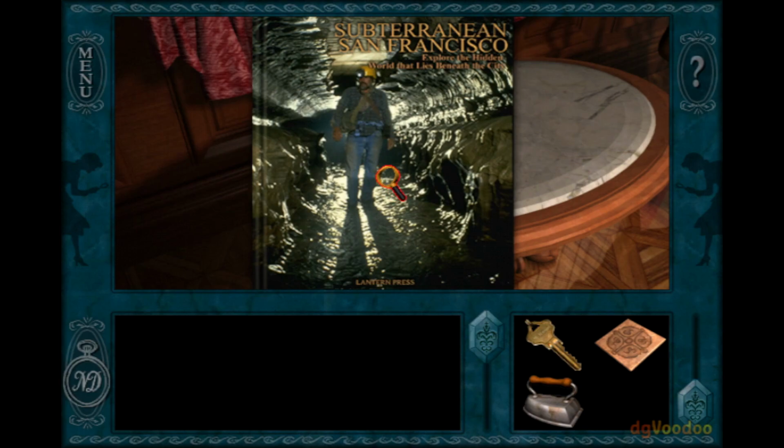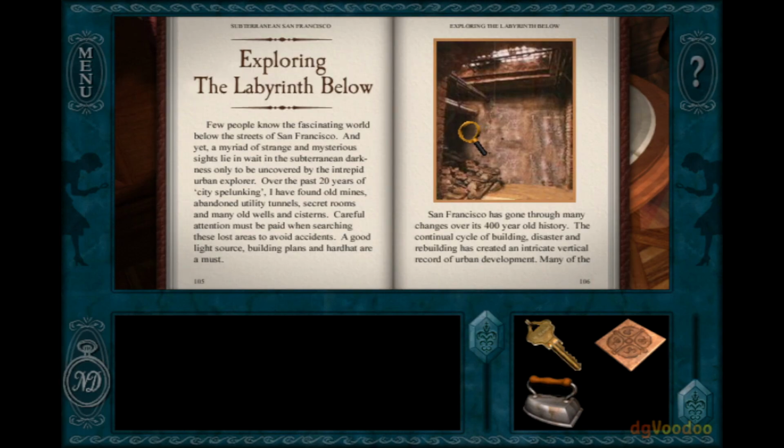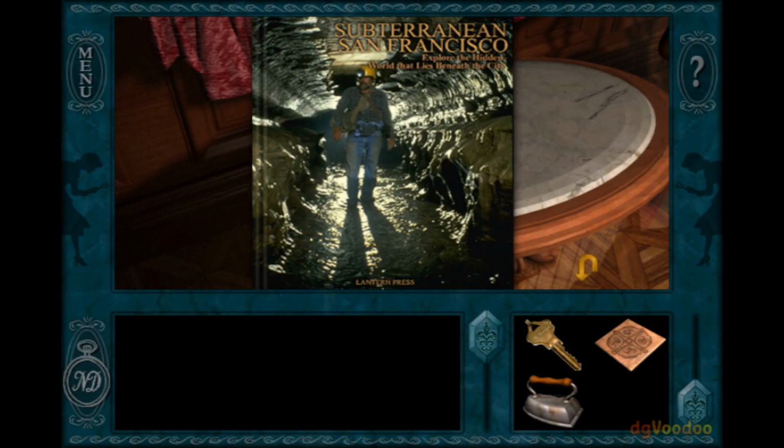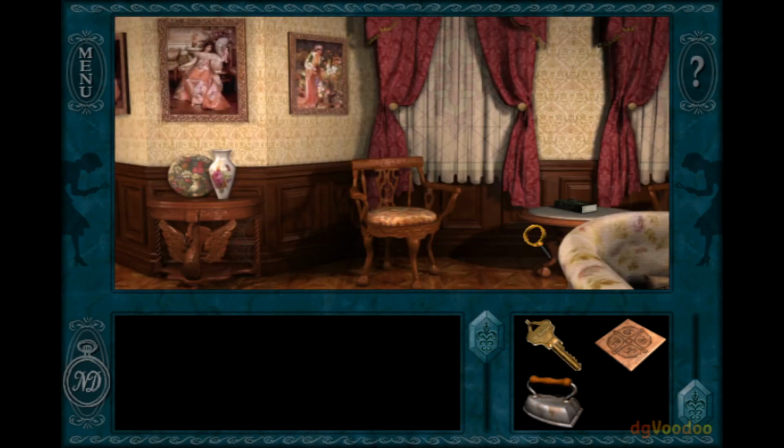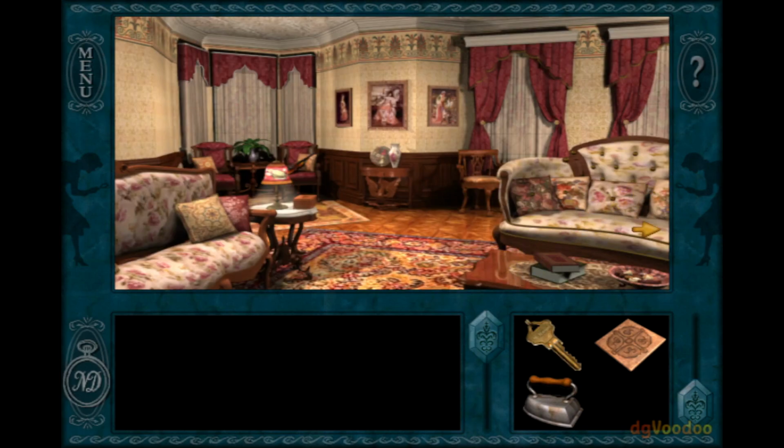Subterranean San Francisco. Exploring the labyrinth below. Few people know the fascinating world below the streets of San Francisco. City spelunking, a good light source, building plans, and hard hat are a must. Has gone through many changes over its 400-year history. Oh, there's no other page. Okay. I'm hoping that highlights like that are enough to know about that text. We already kind of learned in the first game that all the texts aren't necessarily all that important.